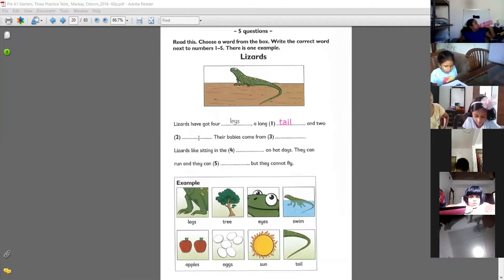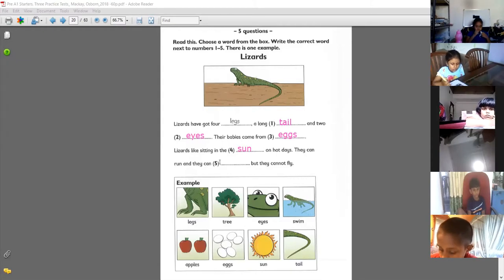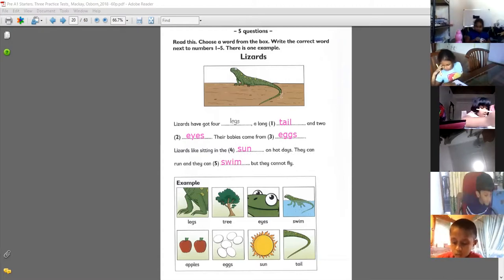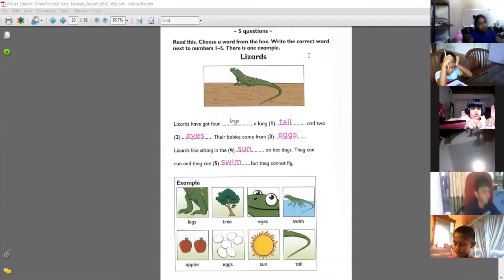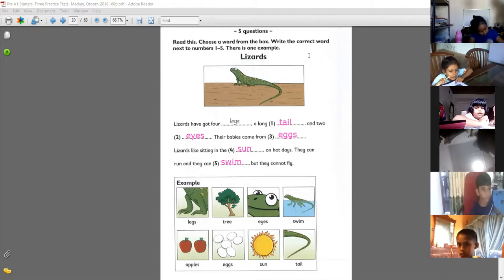Lizards have got four legs, and a long tail, and two eyes. They are babies. Babies come from eggs. Lizards like sitting in the sun on hot days. They can run and they can swim, but they can't fly. Yes, but they cannot fly.